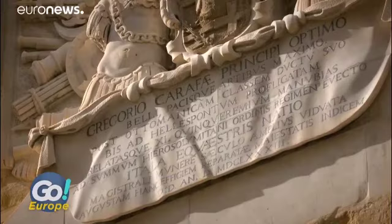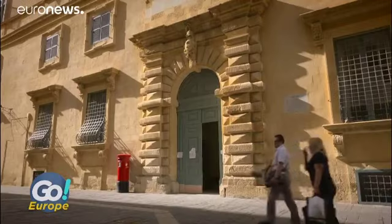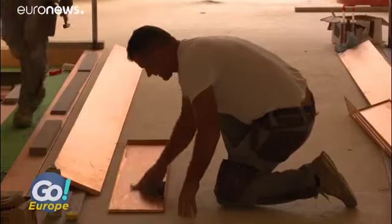Here's a medieval knight's living quarters that's a new art space. The Musa Modern Art Museum is being housed in the Auberge d'Italie. We watched as workers were applying the finishing touches before the art went in.